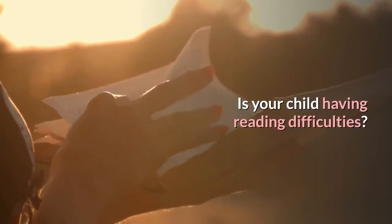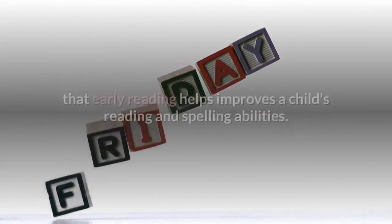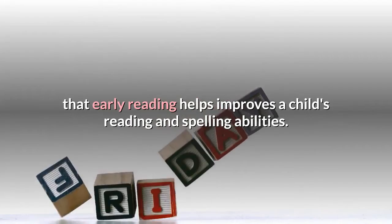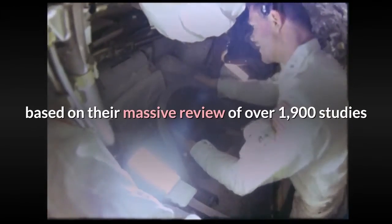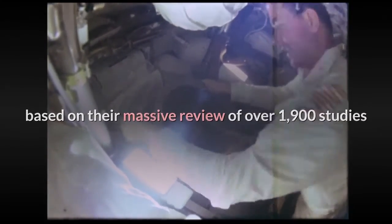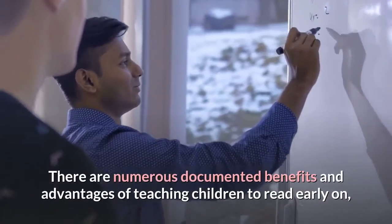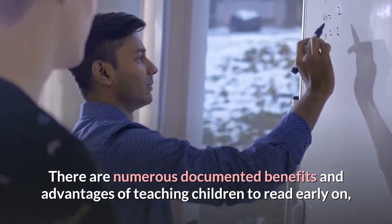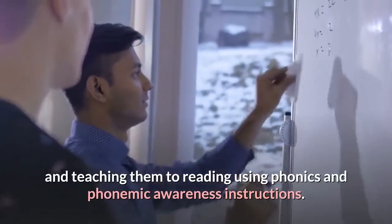Is your child having reading difficulties? Research on phonemic awareness has found that early reading helps improve a child's reading and spelling abilities. In fact, the National Reading Panel has concluded, based on their massive review of over 1,900 studies, that teaching phonics and phonemic awareness produces better reading results than whole language programs. There are numerous documented benefits and advantages of teaching children to read early on, and teaching them to read using phonics and phonemic awareness instruction.